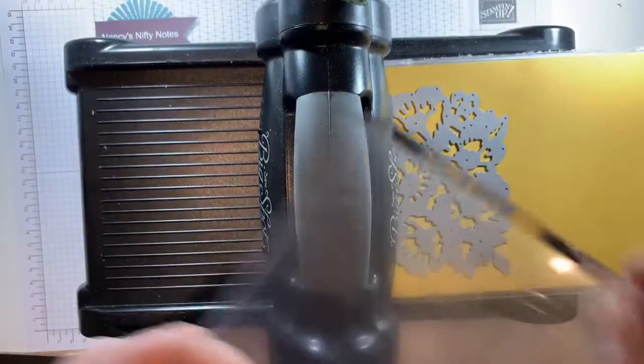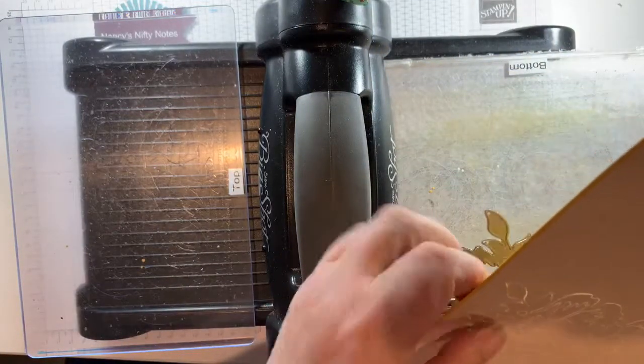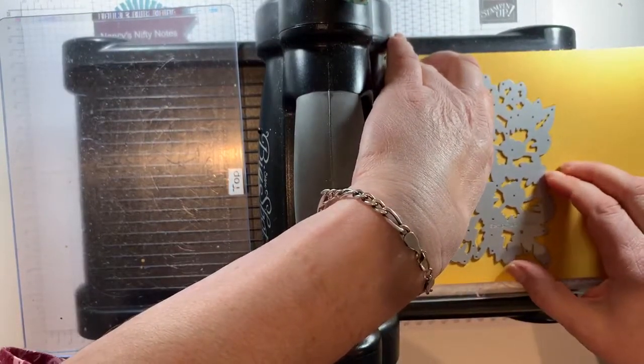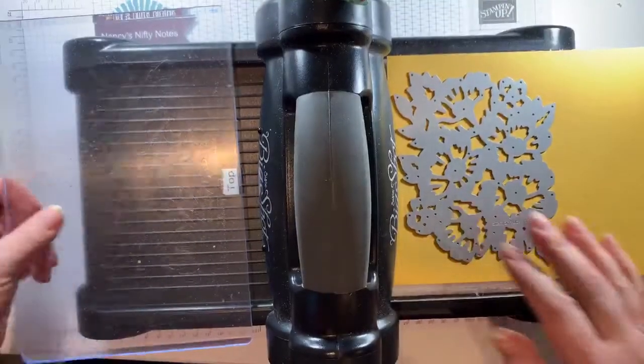Sometimes when you have that adhesive on the back, it's just a little bit thick enough that you want to, yeah, I'm going to run it back through. Especially with my older machine that's just a little loose.